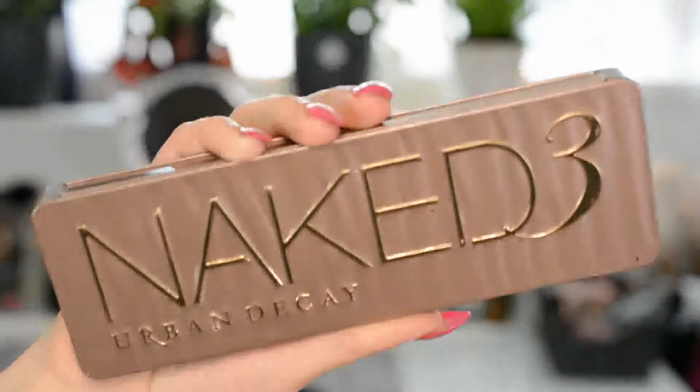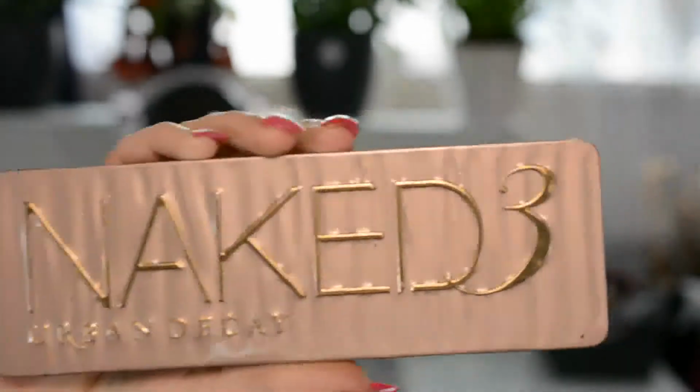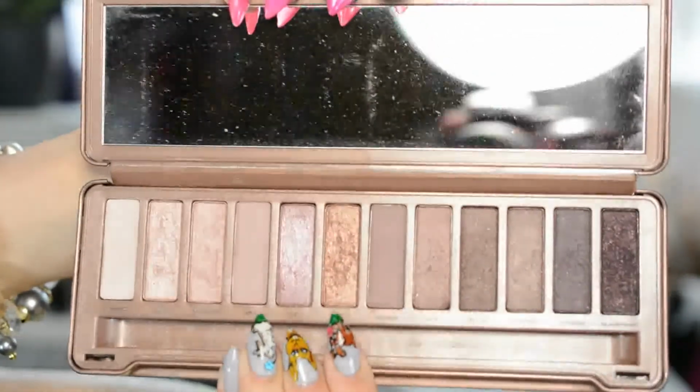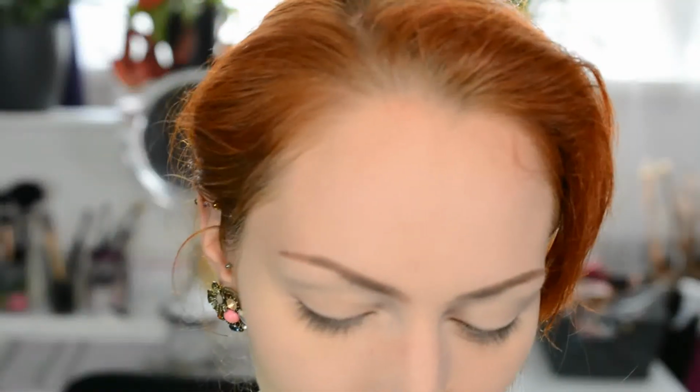Then after that, I went on to my eyes. I'm using the Naked 3 Palette by Urban Decay, and I'm only using Nooner, which is the warm darkish taupe shade next to the gold shade that I'm accidentally pointing at here. Just a nice shade, but I'm still using concealer first, just to make sure I have sort of a tacky base on my eyelid. Just the same concealer as I was using underneath my eyes, the Catrice one. It works perfectly fine for this.